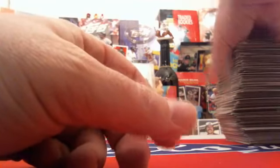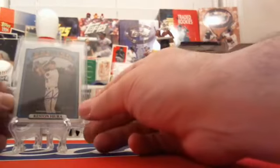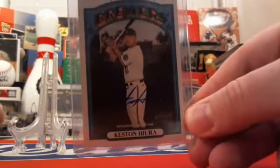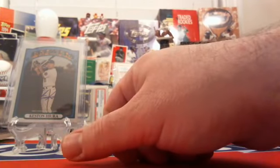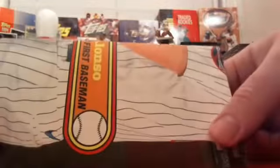All right, so very nice. We got an on-card auto here, Keston Hiura, for the Brewers. We got the black border Correa in action, and the jumbo poster box topper, which we didn't see in the whole case.